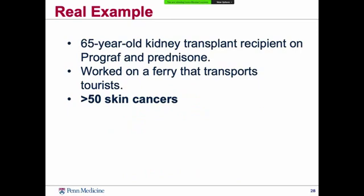Here's a real example of a patient that is what we call a frequent flyer in the Mohs department: a 65-year-old kidney transplant recipient on Prograf and prednisone. He worked on a ferry, so he was outside, for his career transporting tourists, and he had over 50 skin cancers.